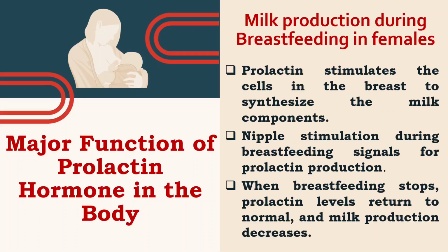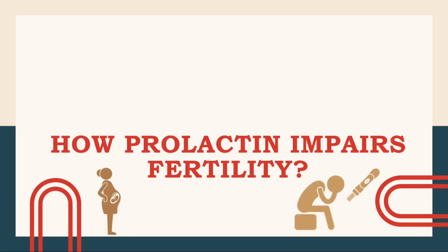In contrast, high prolactin levels lead to menstrual irregularities and infertility. When prolactin levels are too high in the blood, it's called hyperprolactinemia. Patients with hyperprolactinemia might not show any symptoms, or they could have issues like low sex hormones and high milk production. Prolactin inhibits the production of gonadotropin-releasing hormone, leading to suppression of luteinizing hormone and follicle-stimulating hormone secretion.